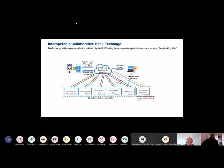So what we can do here, on the bottom right hand side, is utilise NHS Digital's temporary staffing API to post all the vacancies into a central location, which we're calling the Collaborative Bank Exchange system. And then Dr. Manny doesn't actually care what rostering system any of these trusts use. He can see a vendor neutral app on his phone which can display those vacancies, and he can apply regardless.